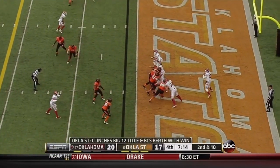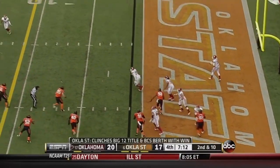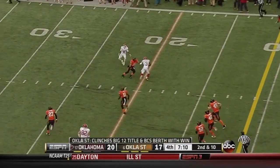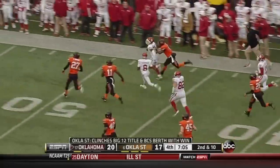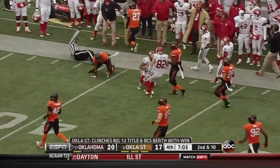Bell, trouble with the snap, got it back. Anxious moment for Bell and the Sooners. And now a man wide open. Sterling Shepard. Look out from behind. Dejuan Lowe trying to strip it.